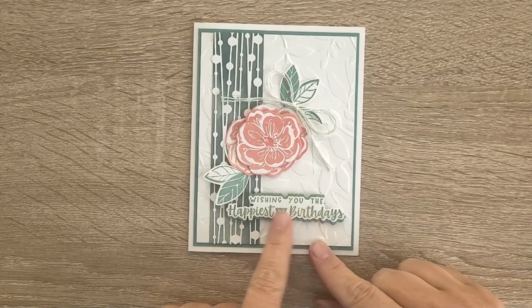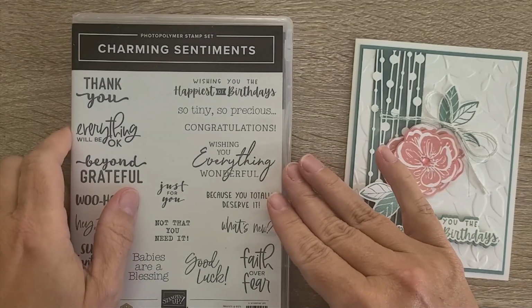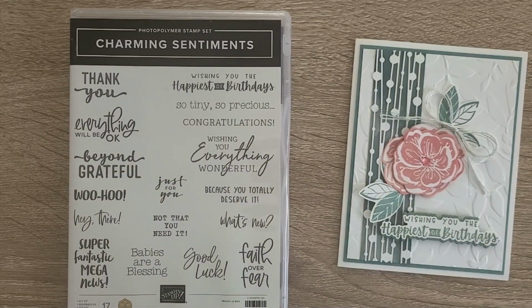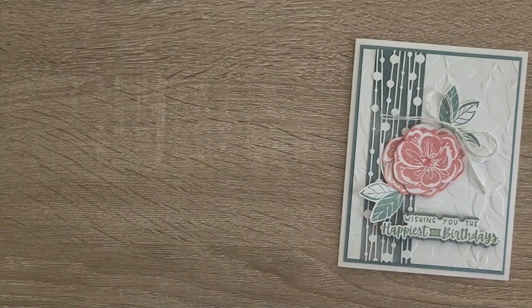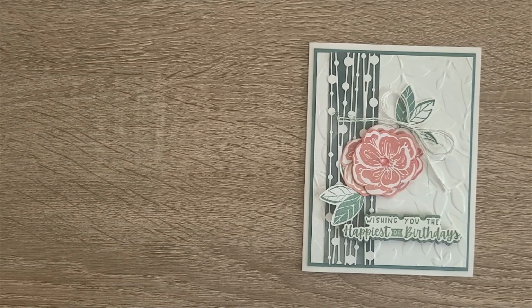When I got home, I added this sentiment, which is from Charming Sentiments. We are in the month of April, which is a transition month. Charming Sentiments, I can tell you, is carrying over into the new annual catalog. Everybody who is on my leads manager list in Stampin' Up, which means you have designated me as your demonstrator and said yes to online communications, means I can send you catalogs, and those are all out. I had to submit that before the 1st of April, so you should be receiving that soon.